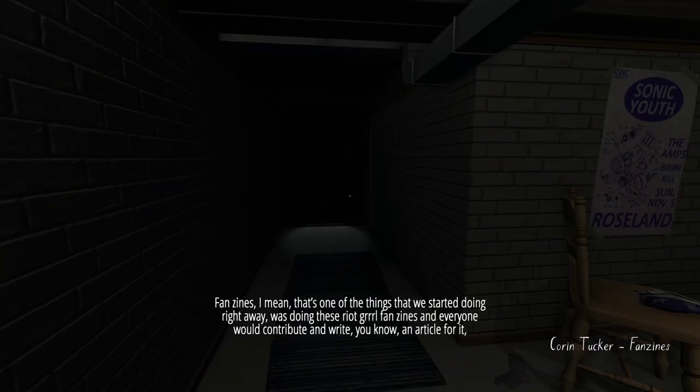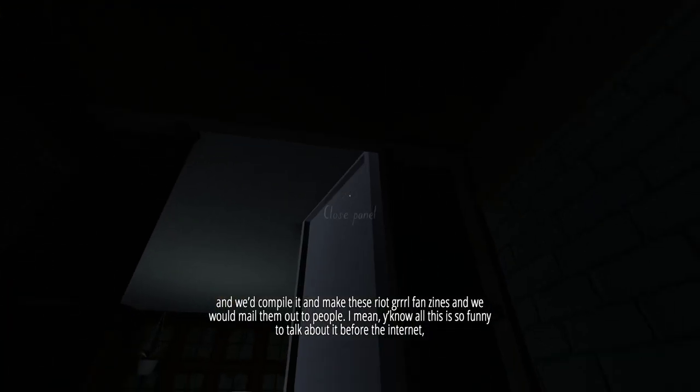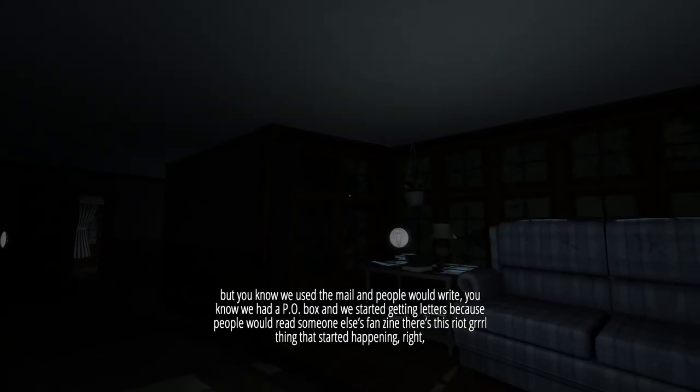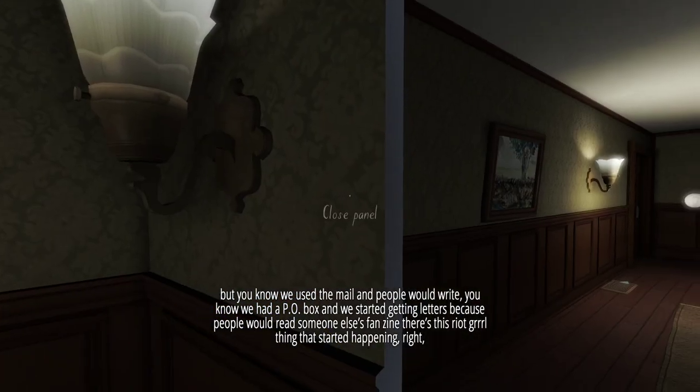Fanzines, that's one of the things we started doing right away: making these Riot Girl fanzines. Everyone would contribute and write an article for it, and then we'd compile it and make these Riot Girl fanzines and mail them out to people. All this is so funny to talk about, before the internet. We used the mail, and we had a P.O. box, and we started getting letters.